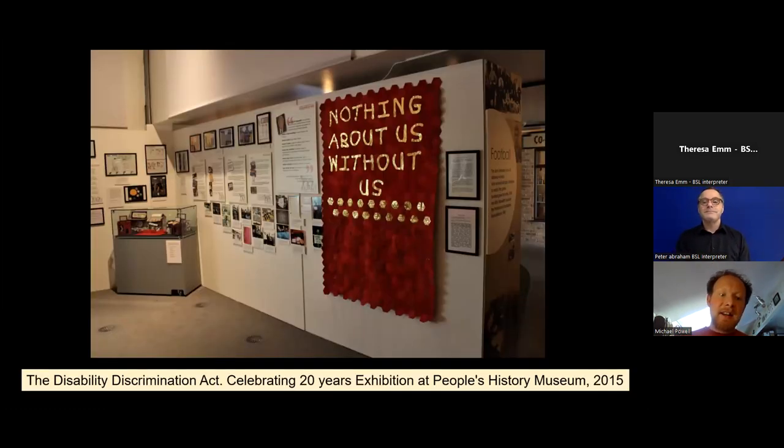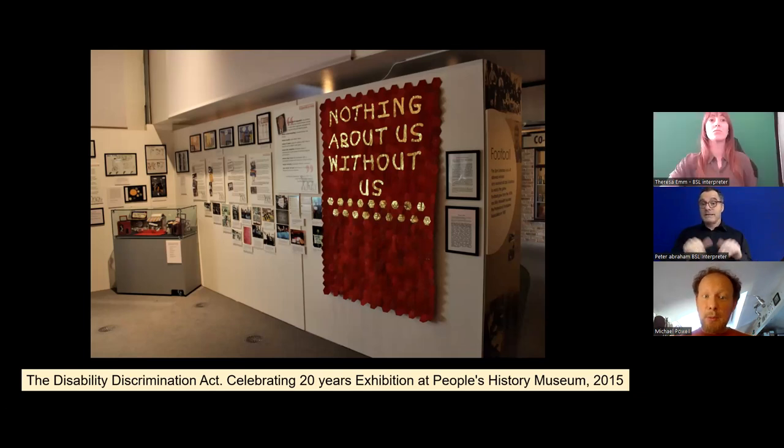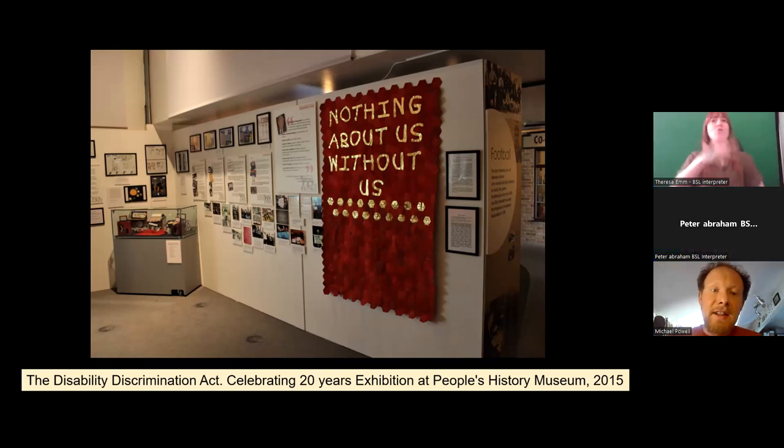So the second slide is where Nothing About Us Without Us as a project began. We did a small pop-up exhibition in our main gallery 2s, celebrating 20 years of the Disability Discrimination Act in 2015. In this picture, you can see there's a large red banner with gold writing that says "Nothing about us without us" on it.